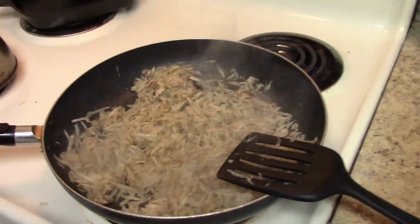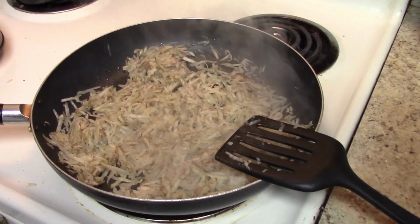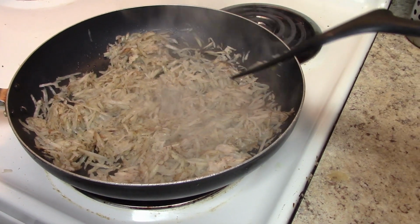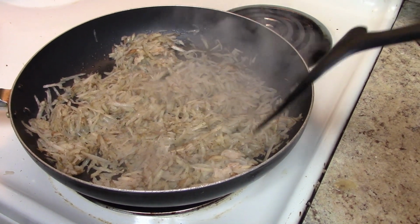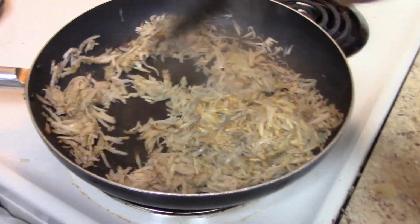So take a moment to appreciate all the steam that is escaping these hash browns. Really important to have the pan on very high heat, otherwise instead of hash browns you get hash steams. All that steam would have stayed in. There we are, we're getting a little color.